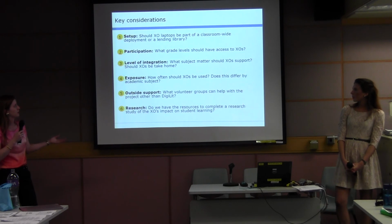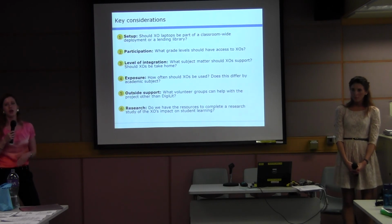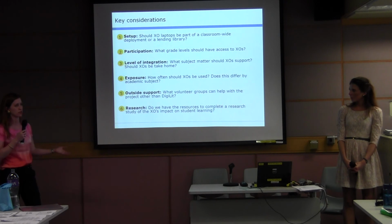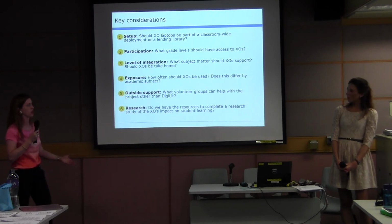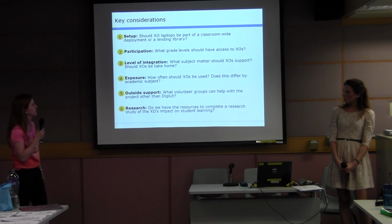In terms of setup, so this time we did work with a classroom. We're hoping that a classroom does ultimately adopt the XOs. What might be more feasible for the school is to have a lending library, but that's a consideration that the school should be thinking about. Secondly, in terms of participation, there may be certain grade levels that they want to restrict XOs to. At the primary schools we worked at, all those students probably could have access. There's no maximum age there, but it might make sense to start out with just the kindergarten students.